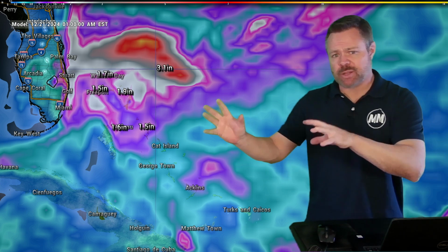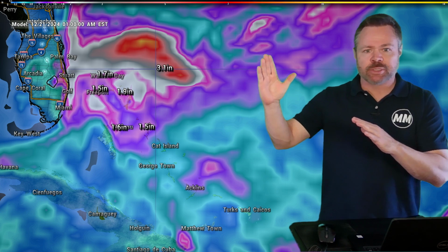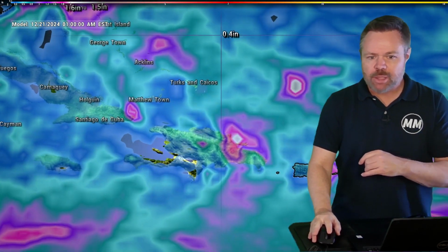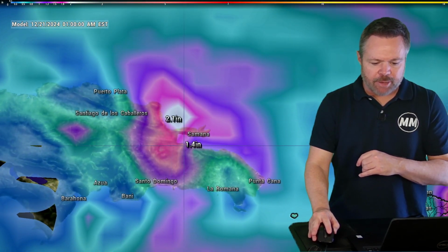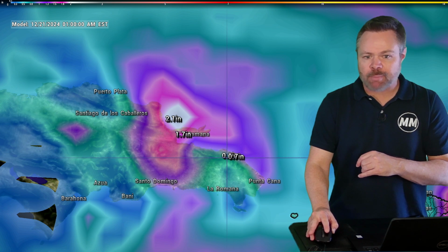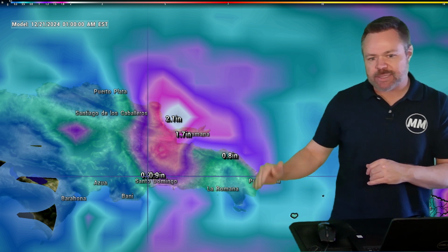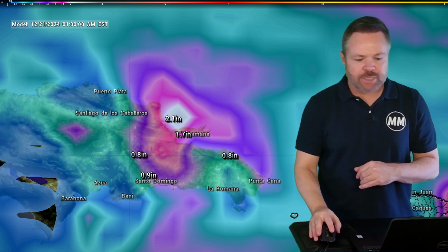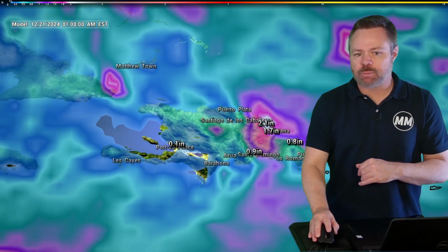Not as much rain in the short term, but Thursday, Friday, Saturday, and this model takes you until the wee hours of Saturday morning, you get that idea. Same situation again, we're favoring some of the windward areas here across the Dominican Republic, and we can clearly see there's going to be a difference in the amount of rain Samana and Puerto Plata gets, even Punta Cana compared to the Santo Domingo area, and then off towards the Haiti side, Port-au-Prince, Lacaille will be relatively dry.